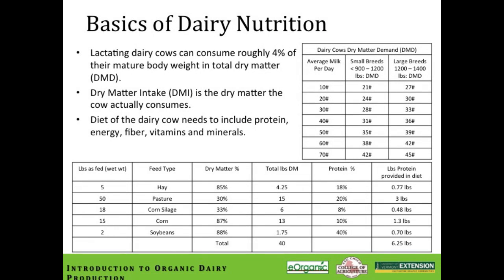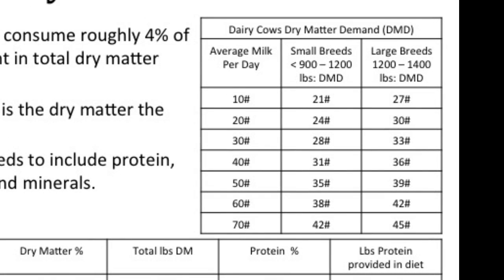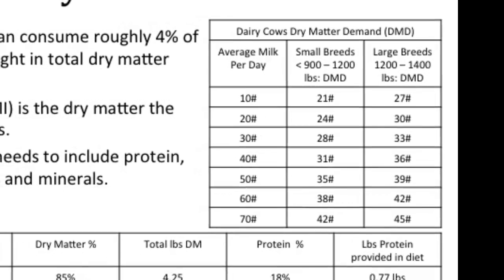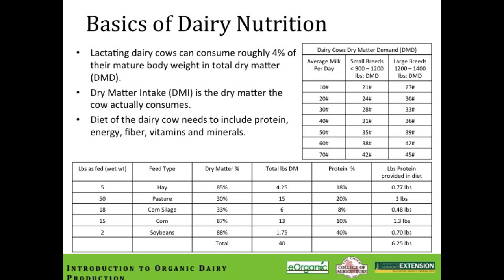Basic nutritional concepts will reveal that lactating dairy cows consume about 4% of their mature weight in dry matter. That's known as their dry matter demand, or DMD. The total dry matter demand fluctuates with the stage of production and with the level of milk production. So larger cows have higher milk production and they also have a higher DMD. Dry matter intake, on the other hand, or DMI, is the amount of dry matter that the cow actually consumes. Now, DMI is going to vary a lot with the stage of production, but also with the quality of feed that she consumes. The lower quality feeds tend to be less digestible and therefore result in a slower movement through the digestive process, yielding total less nutrients to the cow. The diet of the dairy cow needs to be balanced for protein, energy, fiber, vitamins, and minerals.